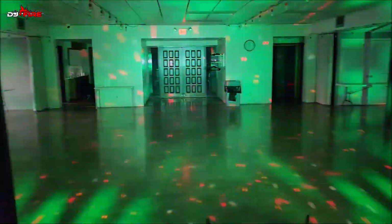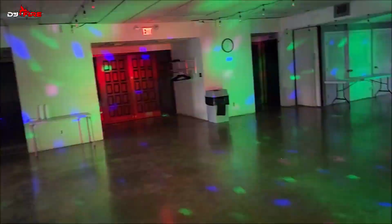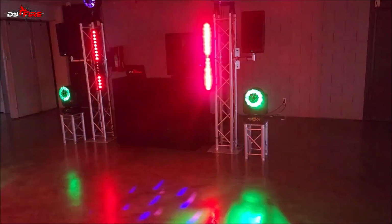There's those lights going nuts right now. Let me get you some more video of that. Those things are nuts. Of course, DMX-wise, you can control them. You can see the outer rings only going right now.